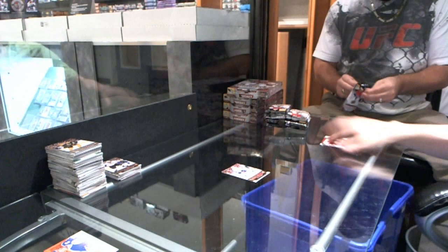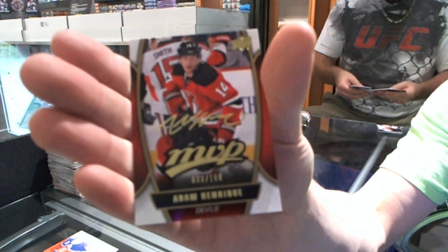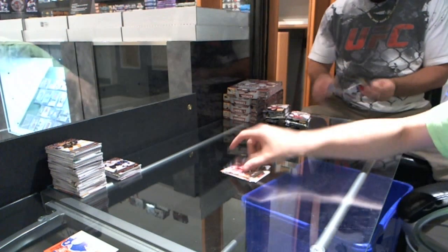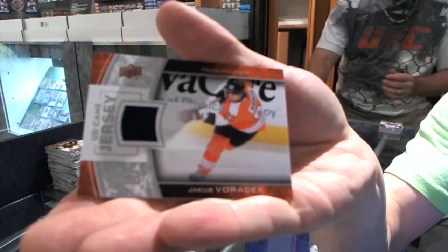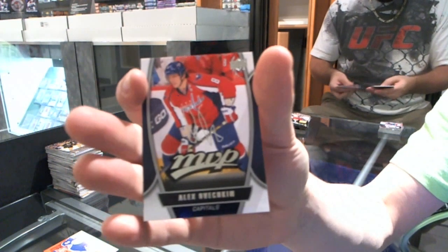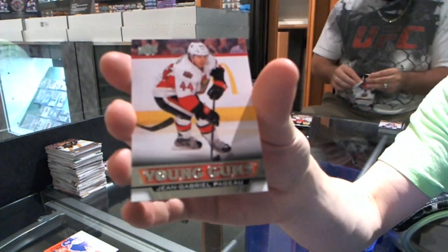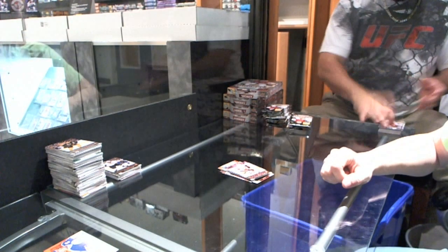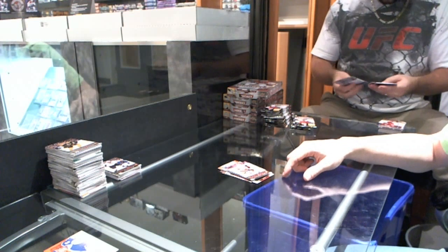MVP Gold Script, number 33 of 100 for the New Jersey Devils, Adam Henrique. How about a game jersey for the Philadelphia Flyers, Jakub Voracek. MVP for the Washington Capitals, Alex Ovechkin. Yeah, these are new guys. Young Guns for the Ottawa Senators, Jean-Gabriel Pageau. I said McKinnon in 50. Well, it's a whole new box. So Sands in 50. Yep.